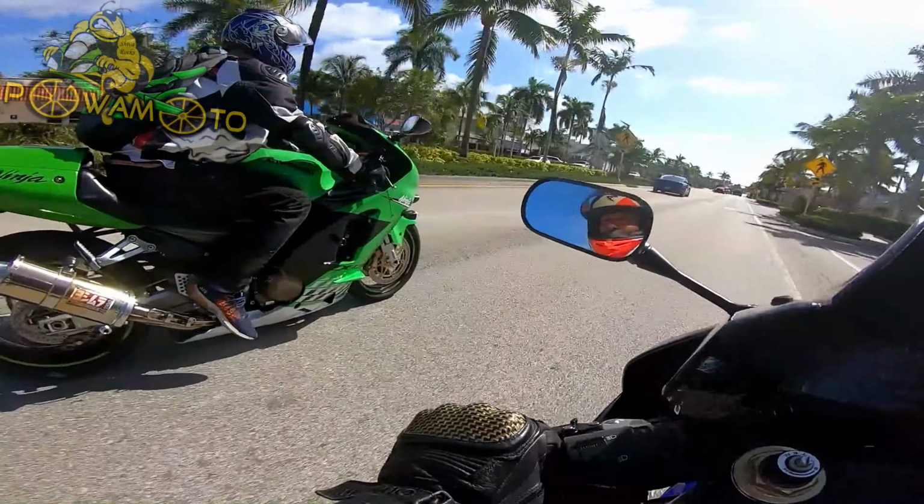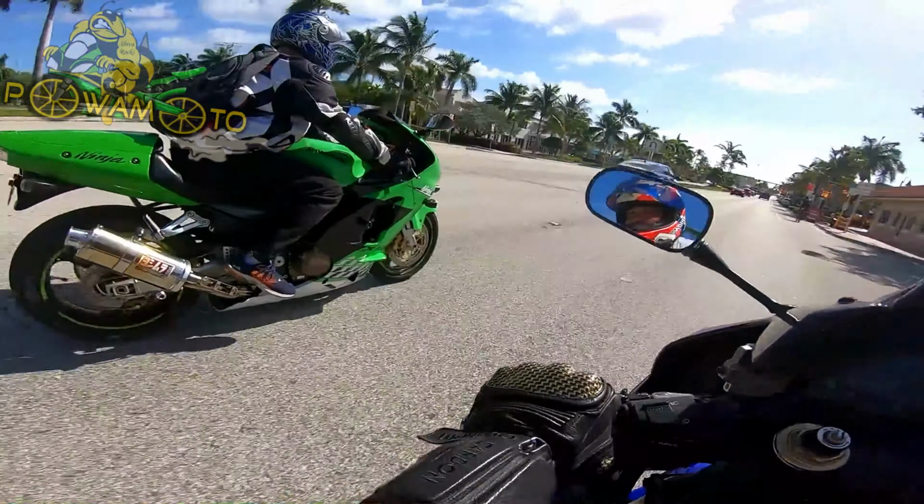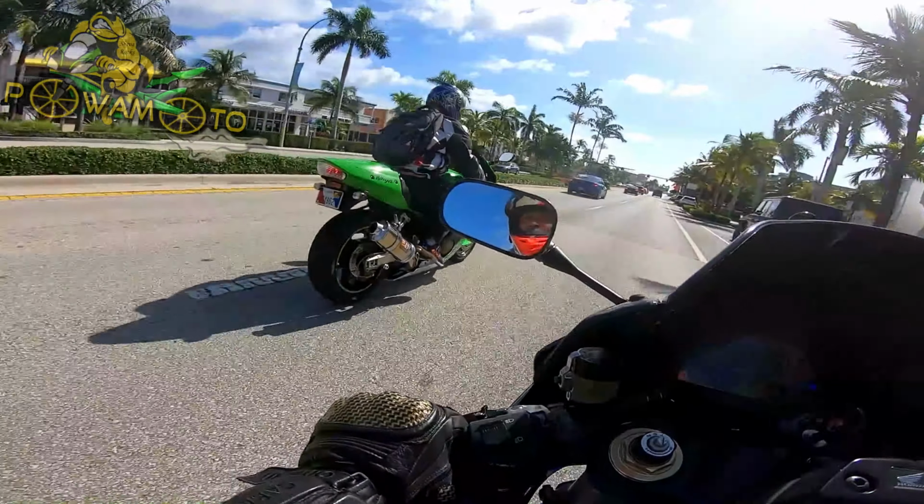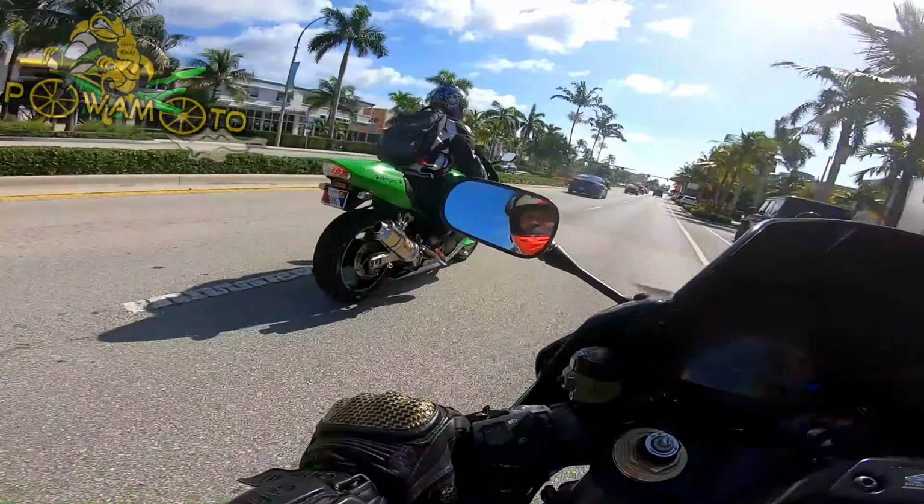Don't forget you can go far on your Kawasaki ZX-12R. The fuel capacity is 5.3 US gallons. Fuel consumption, this bike gets 32.1 miles per gallon. Fantastic! And its turning radius is only 3 meters or 9.8 feet.